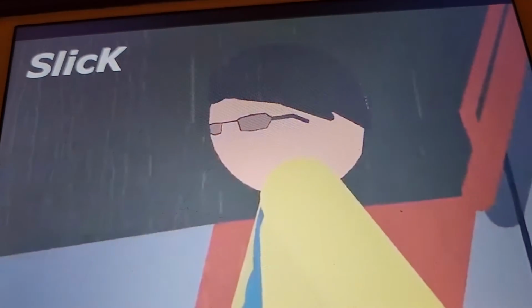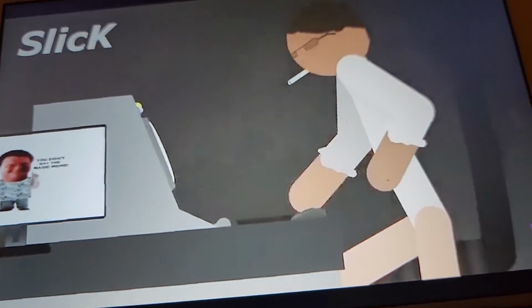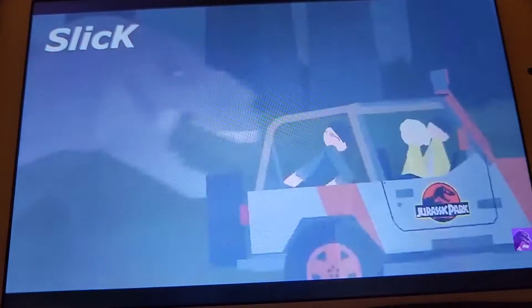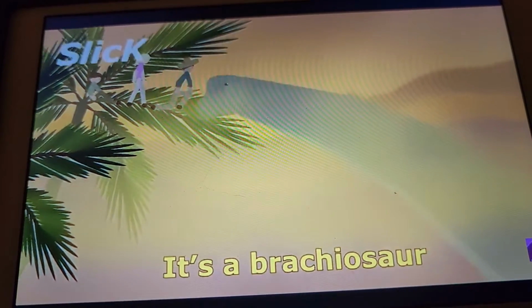But yep, there's the Dilophosaurus. Oh, I know who. Yep. This guy is so frustrated, man. I wouldn't want to be a T-Rex because, hey, I can't do anything with these little arms. Oh, no, not the little arms, Joe. Come on.